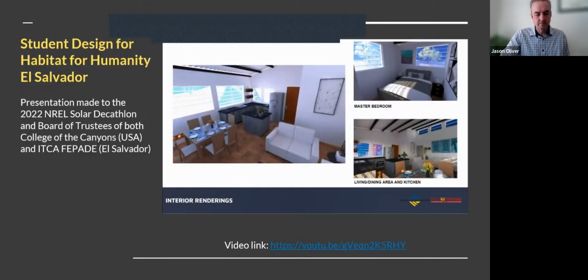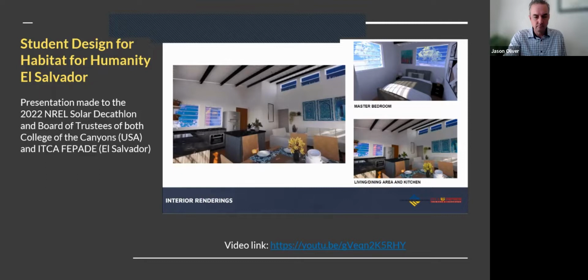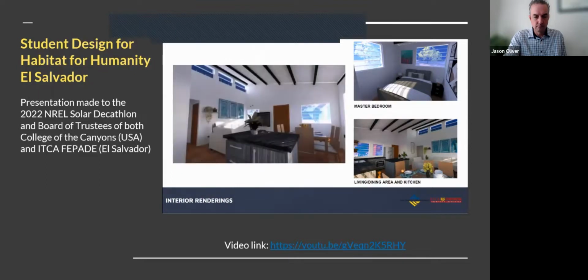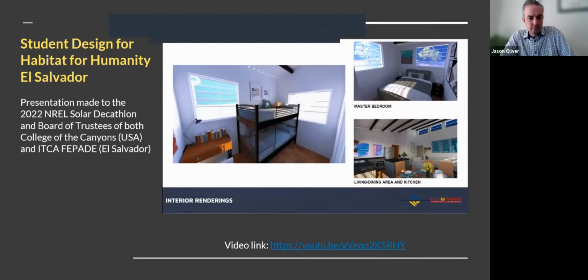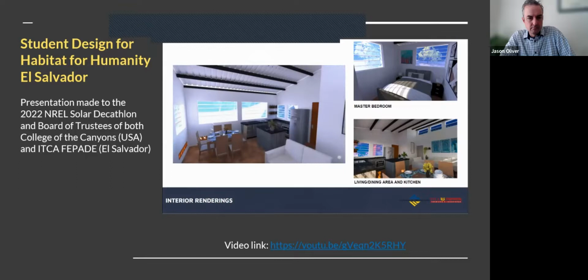Finally, we could see different views of the interior spaces of the house. And on the image, we can see the main room, the dining room, the kitchen, and the bedrooms.